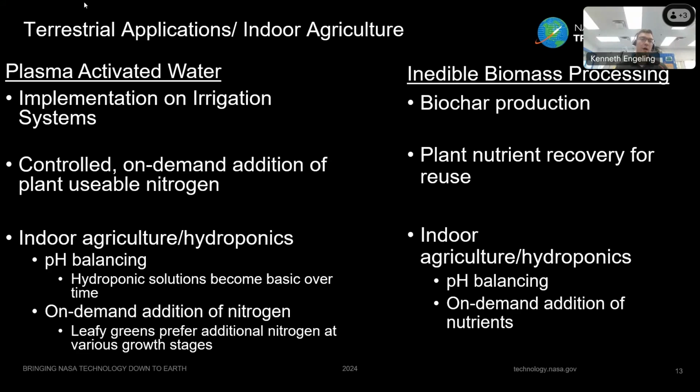Weather effects happen. But this allows you to avoid the logistics of sending a fertilizer truck to a remote field twice a year, as well as the loss, because it's not an efficient use of all the nitrogen that's added.